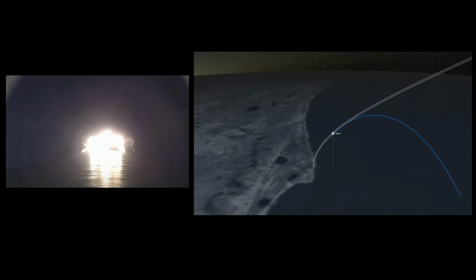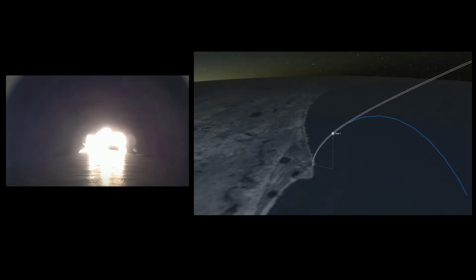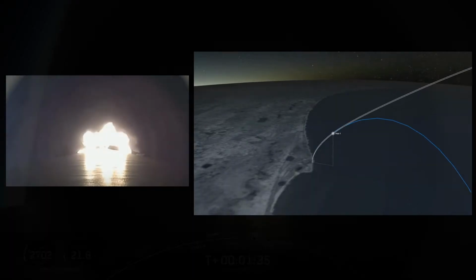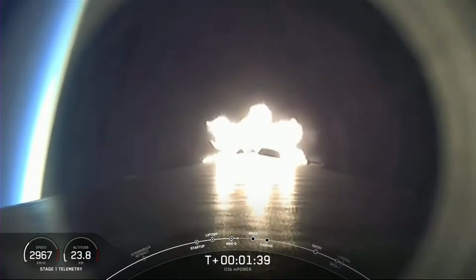I apologize, I just talked over the call out there for max Q. That is the point of maximum aerodynamic pressure and the highest stresses on the vehicle during the ascent. Now, the rocket needs to go about 17,500 miles per hour horizontally in order to avoid getting pulled back to Earth.